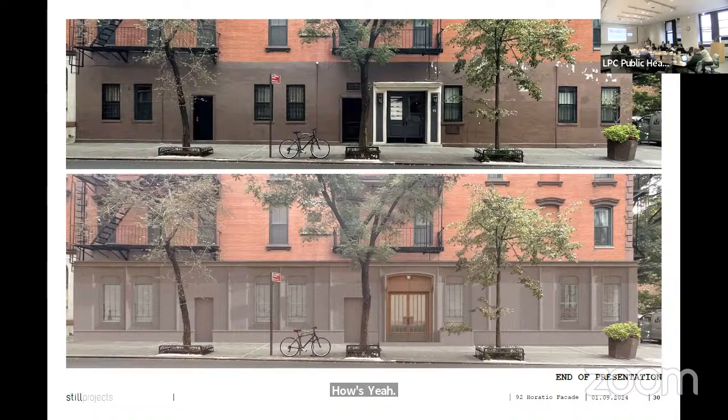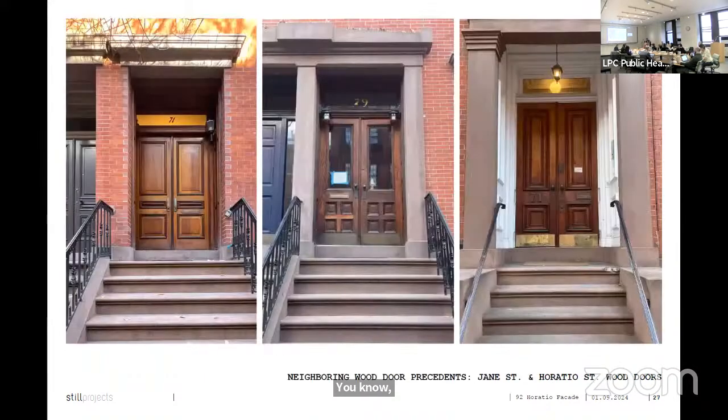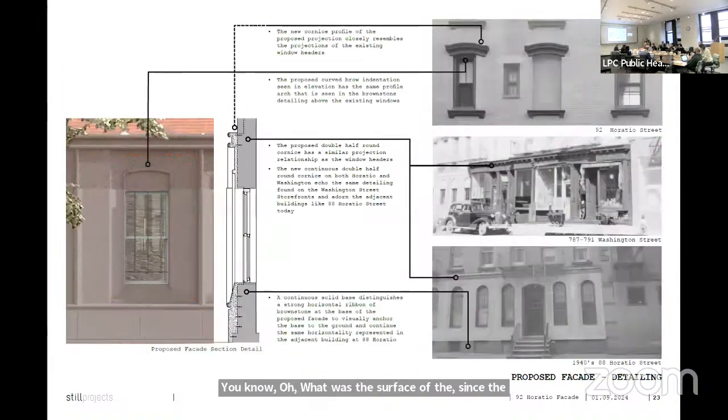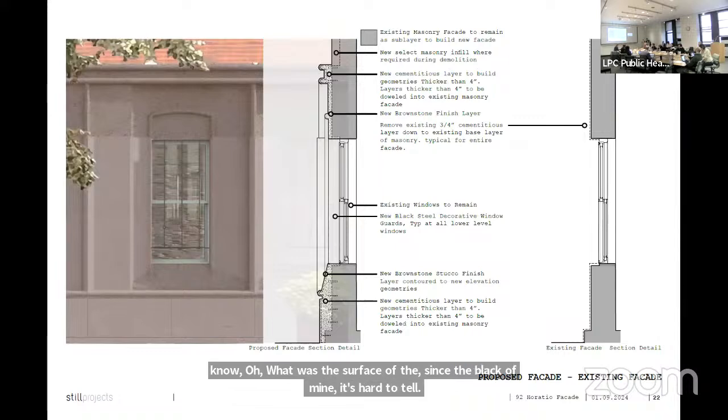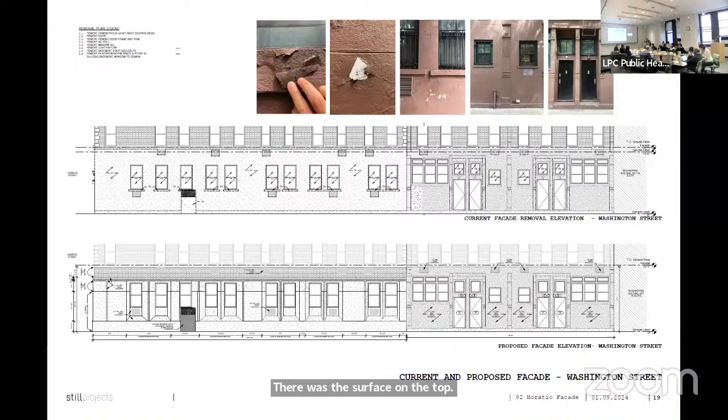Okay, all right, commissioners, any final questions? Yes, Commissioner Lutfi. So if I look at the older photos of this building, since they're black and white, it's hard to tell. What was the surface on the top? Was it brick or was it brownstone? It was brick.